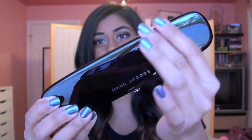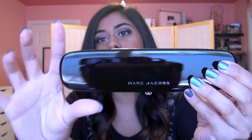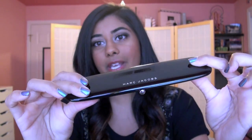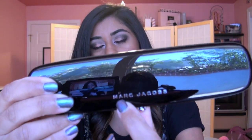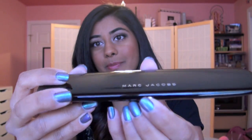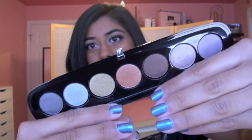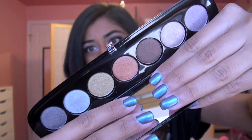It's got this sleek, glossy black packaging, and it's very nice and thin, which I love. It's nice and small. It is pretty compact. It does say Marc Jacobs up here in silver, and it's got a little silver button here which you push and it just kind of pops the palette open. You have a full-size mirror here, and then you have your 7 eyeshadows.